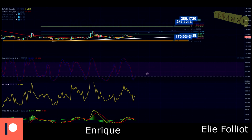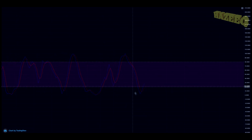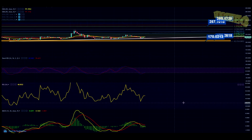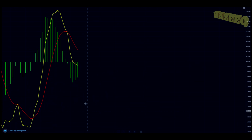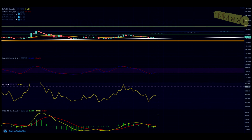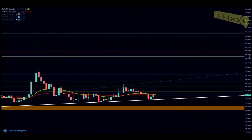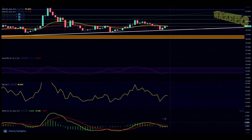Before that, let's take a look at some of the oscillators. So the Stochastic RSI is in the oversold, so great entry points based on the stochastic on the 4-hourly. The MACD has just had a bearish cross, so we are in a downtrend based on the MACD. But as you can see, the MACD is a lagging indicator. If I come back to the chart, this is why you had the bearish cross in the MACD, because you started going down on the 4-hourly, you started losing the support of the EMAs on the 4-hourly. That's why you had the bearish cross here.